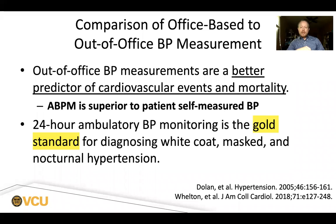24-hour blood pressure monitoring is the gold standard for diagnosing multiple types of hypertension that I'm going to talk about on the next slide. And this has always been the case. But if you go back to the very beginning of 24-hour ambulatory blood pressure monitoring, in the 1950s and 1960s, it was primarily used for research only. It's really only been in the past, I'd say, 20 to 25 years that ambulatory blood pressure monitoring has been used more in clinical practice, albeit much more in Europe than in the United States.